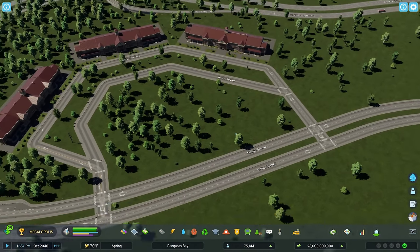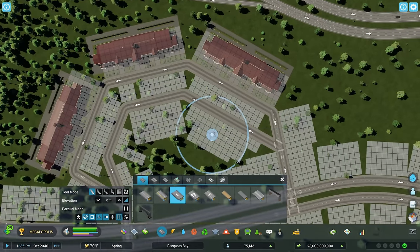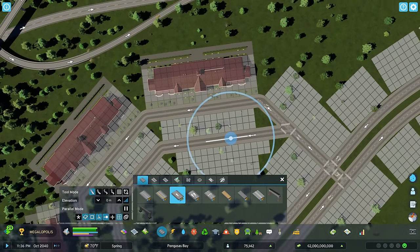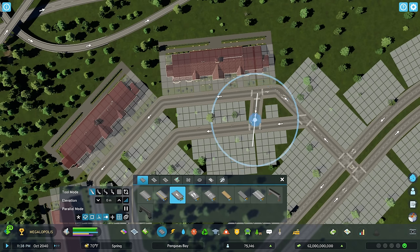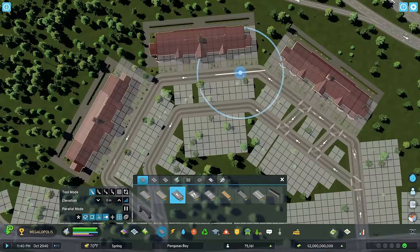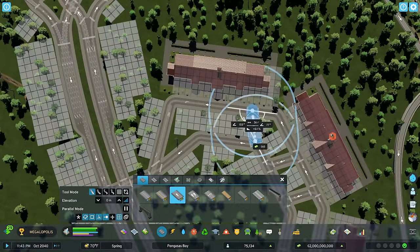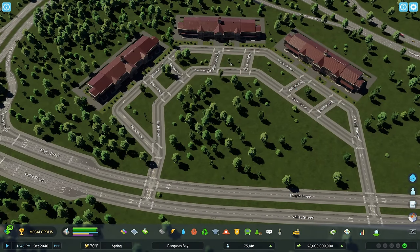Let's trim this piece off right here. So with that little loop in place, now we can come in and set up our little bus stops. So we want to do this. We're going to come out here and just maybe come down one and over one. I'll do the same thing right here. There, and now these will be all of our little bus stops.